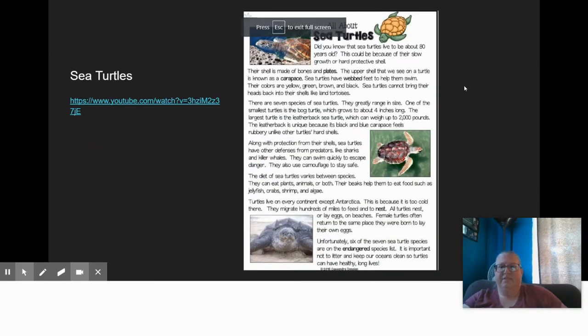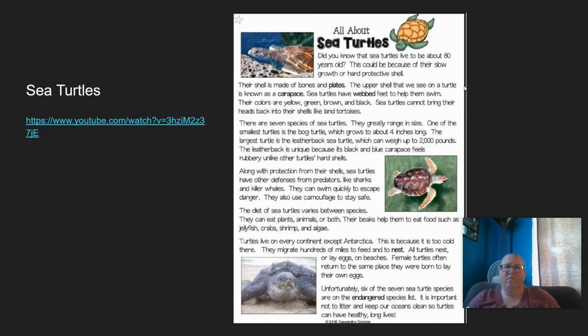All right, next up is sea turtles. So sea turtles can live a very, very long time. They can live up to 80 years old, if not longer. It takes them a long time to grow, and they have a nice hard shell made of bones and plates.